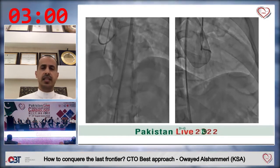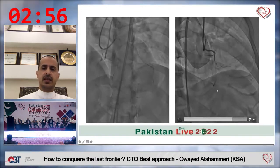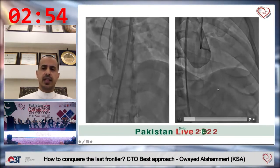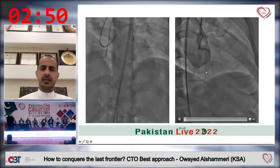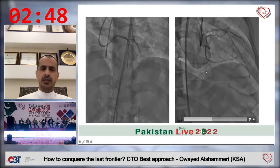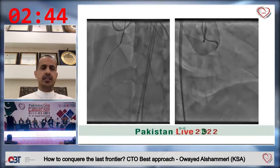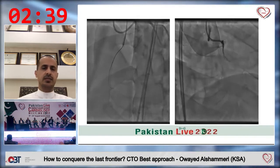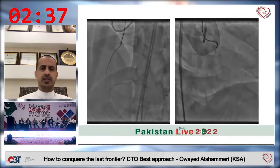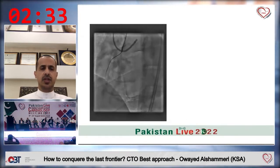The flow might be looking better now with the collateral from the LAD going to the RCA, and this tiny branch might be the one we need to tackle. However, in the antegrade approach, we could not cross multiple times. There is a track made multiple times, and then we end up here. So what shall we do?